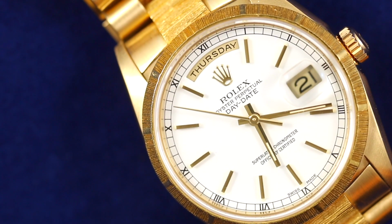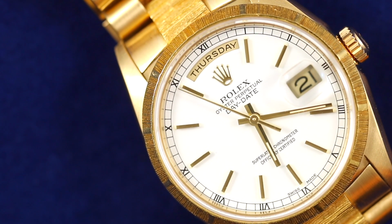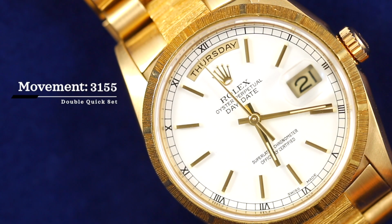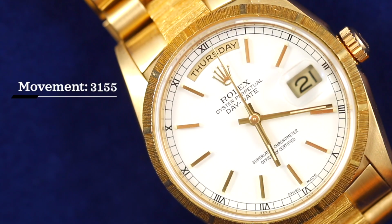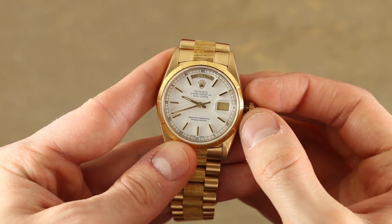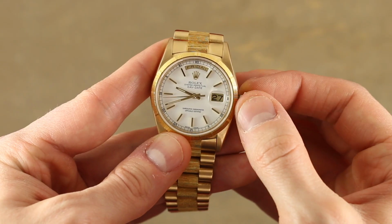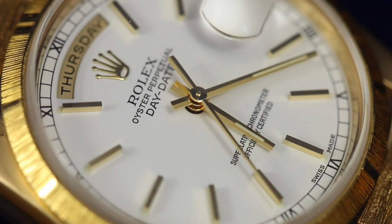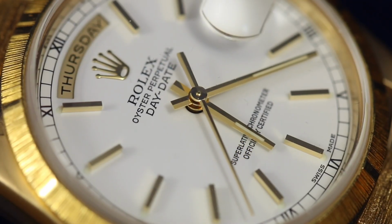On the contrary, the 18248 has many differences, the most important being the movement. The watch was one of the first to introduce a double quickset functionality with the caliber 3155. And anybody that owns a vintage Rolex watch understands how useful a quickset feature is. Like this Rolex Datejust that I'm wearing right now. Very frustrating that it doesn't have one. The date's never right. But this particular model from this reference dates back to 1989.